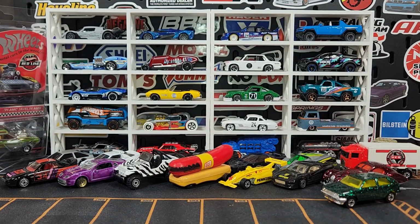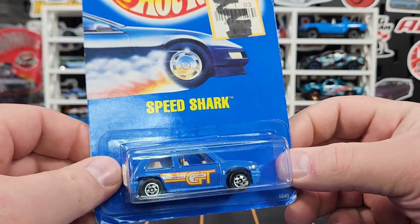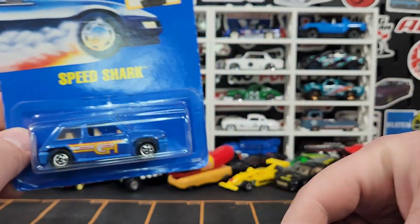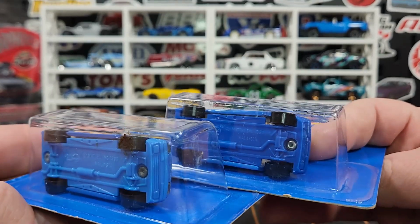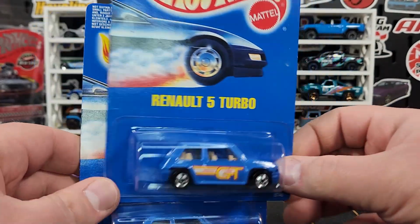All right, well, now we have a bunch of rally cars. So this one is on an error card, so that is not the Speed Shark. But this is the Renault 5 Turbo. This is a pretty tough Blackwall to get. This happens to be both base versions. So there's a dark blue base and a light blue base. They are a little bit different production run.